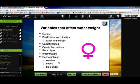But what we don't want to happen is we don't want to go from one extreme to the other, okay? Where, for example, on the right hand of the spectrum, if you're looking at just a small increase in water weight, you get discouraged and you go to that classic yo-yo dieting.